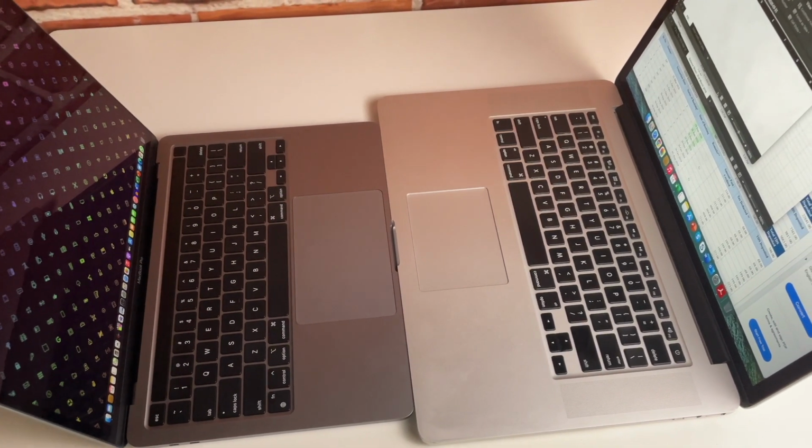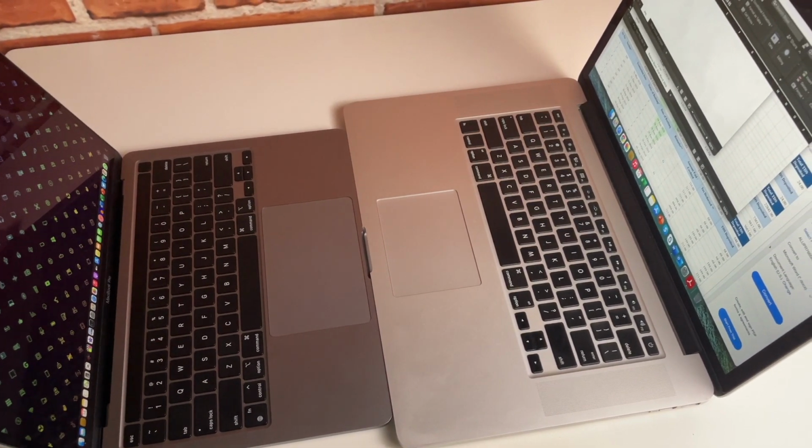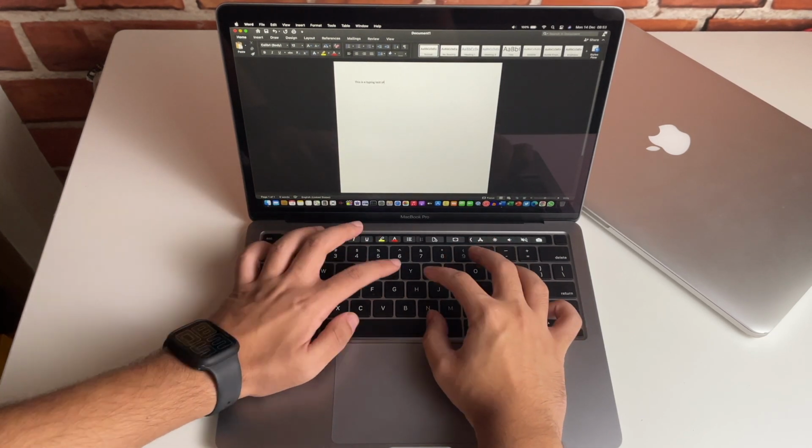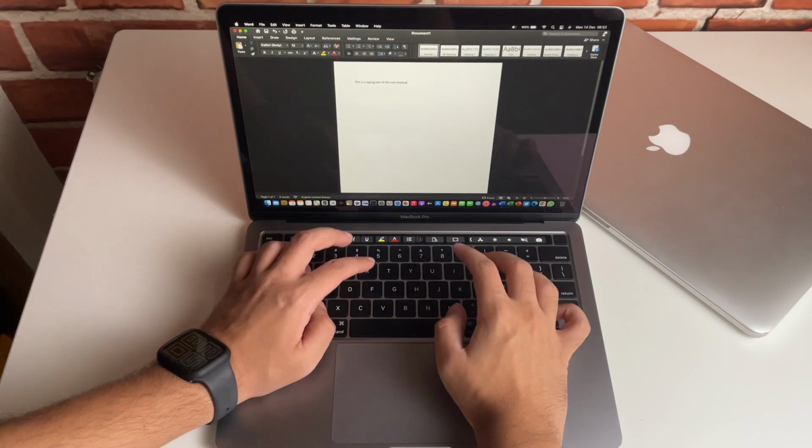I would have preferred the key travel on the 15-inch one because I was used to that. I will get used to this as well, but yeah, the scissor switches are good, just that the key travel could have been slightly better.